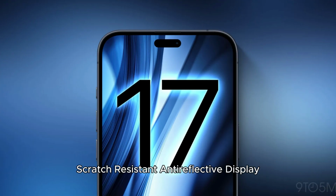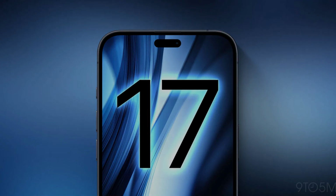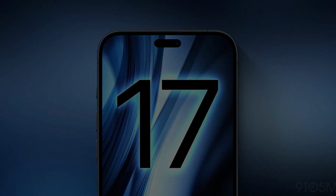Scratch-resistant anti-reflective display. According to one report, the iPhone 17 will include an anti-reflective display that is more scratch-resistant than Apple's Ceramic Shield, which is present on iPhone 15 models. According to reports, the iPhone 17's exterior glass features a super hard anti-reflective layer that is more scratch-resistant. Apple may or may not decide to use the Gorilla Glass Armor that Samsung used in the Galaxy S24 Ultra, but the description of Corning's most recent technology seems to support the theory.